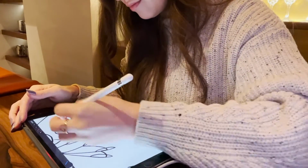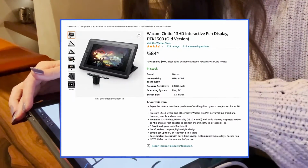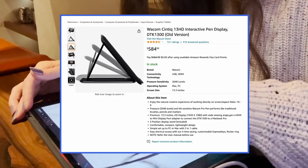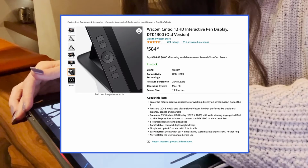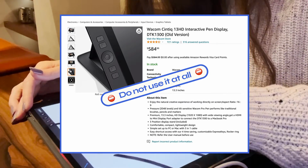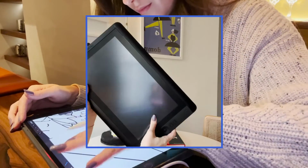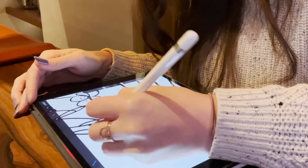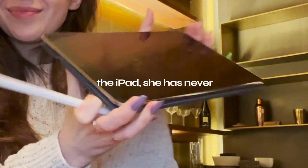So I get a lot of people asking me why I don't use a graphics tablet like a Wacom. And honestly, I do have one. This is the exact one that I have. It's the Wacom Cintiq 13 HD interactive pen display. I bought it a few years ago and I actually do not use it at all, mainly just because of how clunky, heavy, and non-portable it is. Now, with all that being said, this is an old tablet, and I'm sure that Wacom has improved since. Okay, apologies, that was a major tangent, but bottom line, I cannot live without the iPad. She has never failed me.